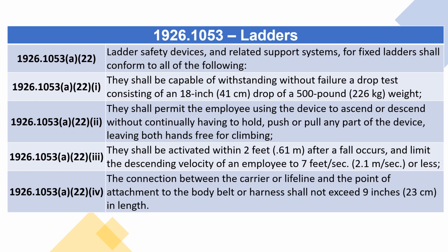They shall be activated within 2 feet, 0.61 meters, after a fall occurs, and limit the descending velocity of an employee to 7 feet per second, 2.1 meters per second, or less. The connection between the carrier or lifeline and the point of attachment to the body belt or harness shall not exceed 9 inches, 23 centimeters, in length.